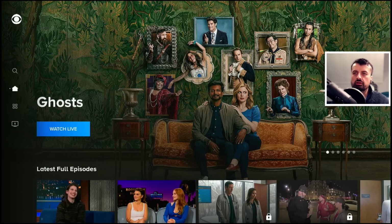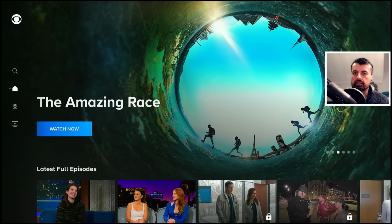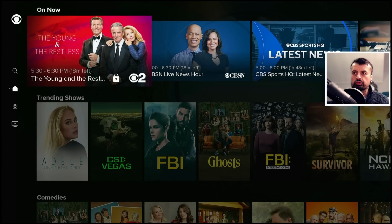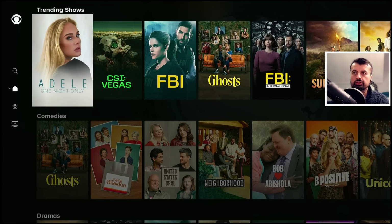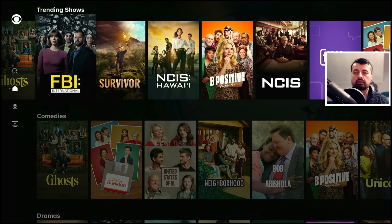So it has a really nice clean layout. This is the home section. I can now scroll down and see we have full episodes of these different shows here. We also have an on now section, which is the live TV. Then you have the trending shows. So you can see they really do have some very popular, very recent or current content in here.